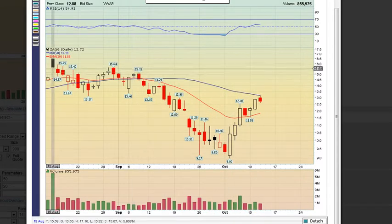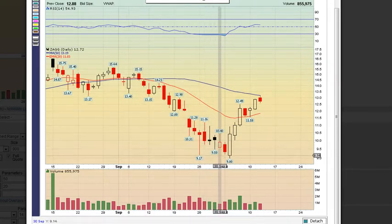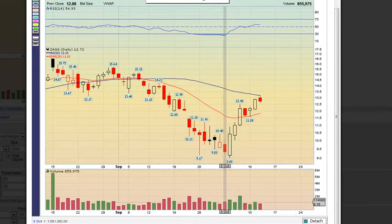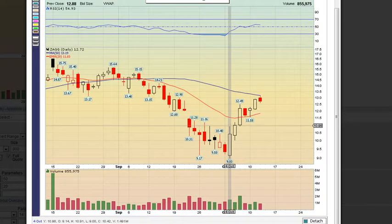And as you can see here, it came down over the last few weeks, and then all of a sudden you had a big 2, 3, 4 day rally off the lows. Volume picked up. So to me, that was right away a sign. Hey, okay, that doesn't mean you have to buy it as it's moving. That's not how I trade.